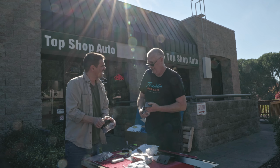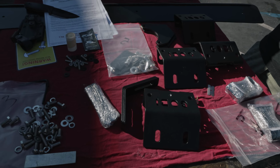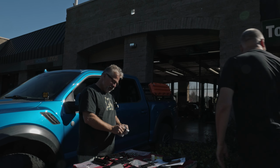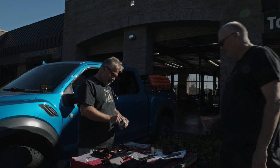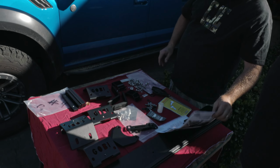You spend more than $1,500 for that truck, Mike? The truck? Yes. I got the dullest knife I own. And this guy's going to King of Hammers. No, this will never do King of Hammers. Don't say never.